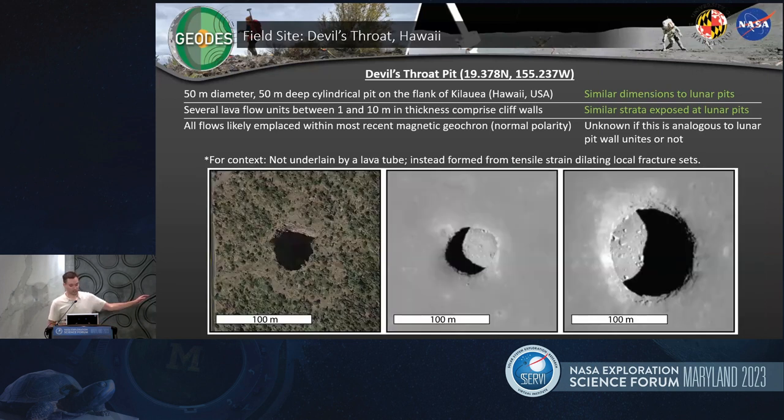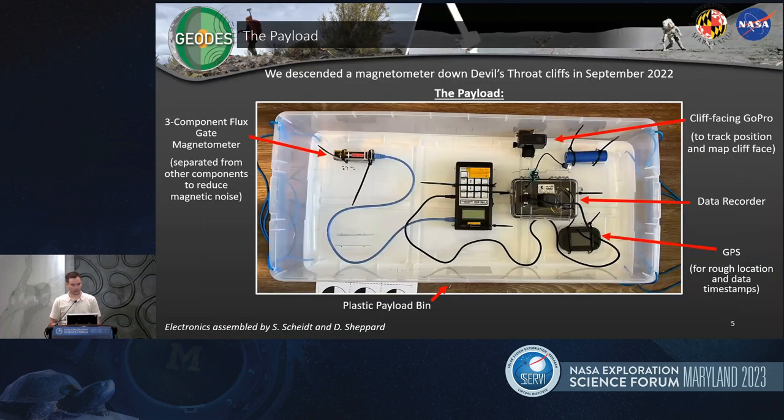Again, same size as some of these lava tubes that Robert Wagner and others have been looking at for the last number of years. This is our magnetometer setup. So this is our really cheap version of what Laura Kerber might do.